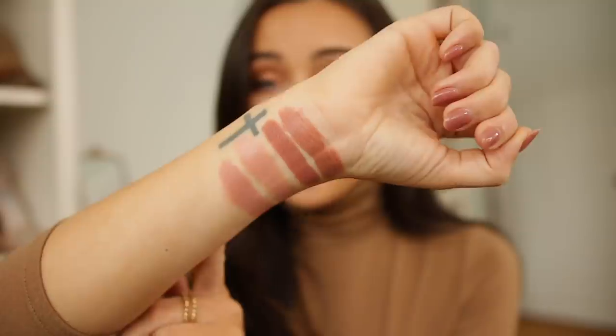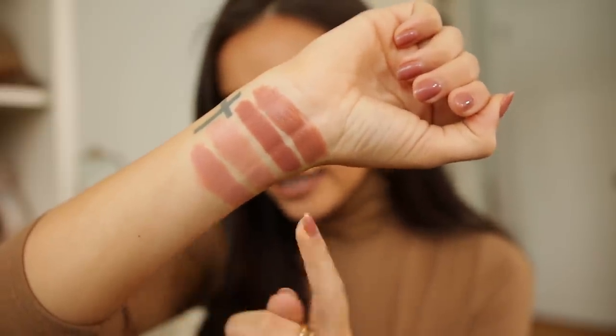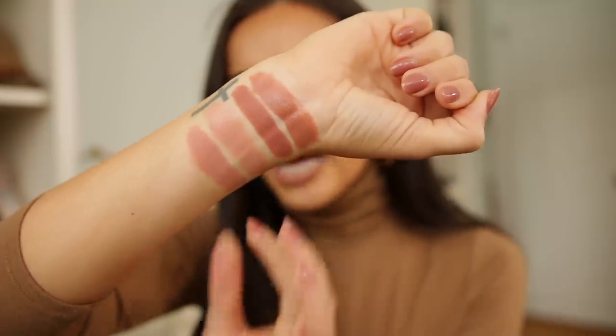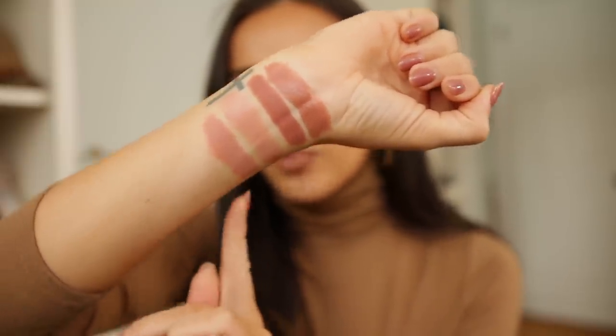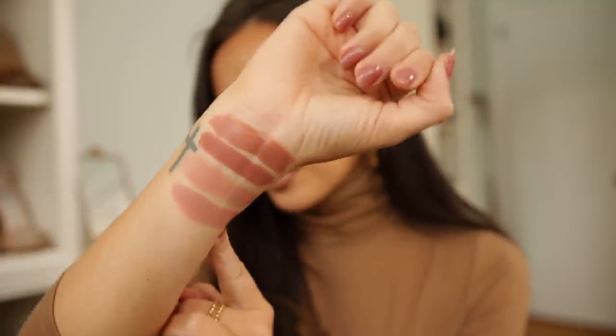I guess they're not that much of a dupe now that I have that on my arm. Gosh darn it. In my mind, it seemed like more of a dupe, but they are both pretty light in color. And like I said, the Marc Jacobs has more of a sheen to it, and it's not as opaque as all the other ones, but both really, really pretty.